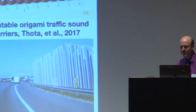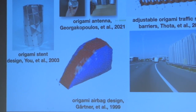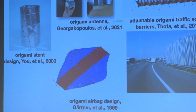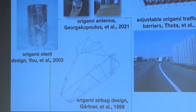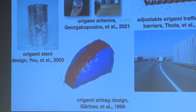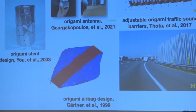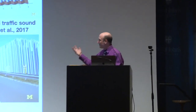This weird thing on the bottom is an origami airbag design. There are people who for quite a while have been using origami to design airbags. That totally makes sense because you want an airbag to be folded up carefully so that it compactly can hide in either your steering wheel or, in some cars, along the perimeter of the interior to pop out at you. And then they have to unfold in less than half a second without catching on themselves. So people are actually using tricks that origami designers have come up with to fold things to make better airbags.